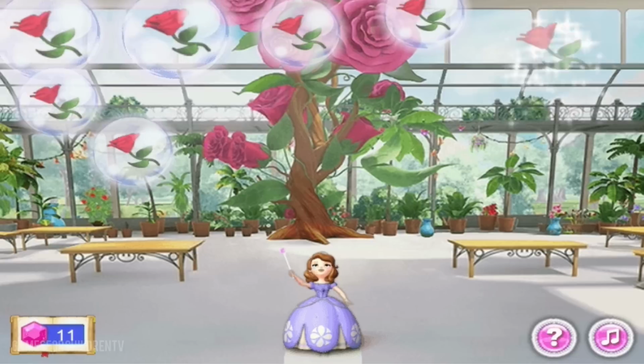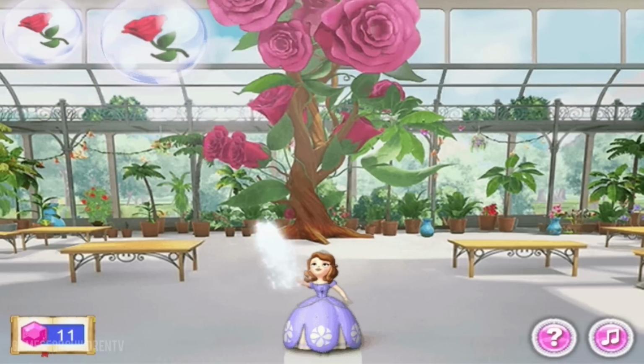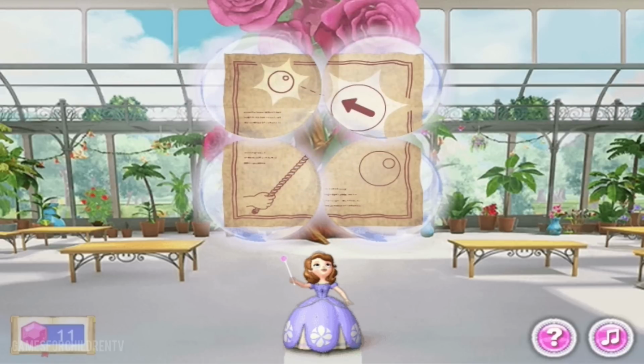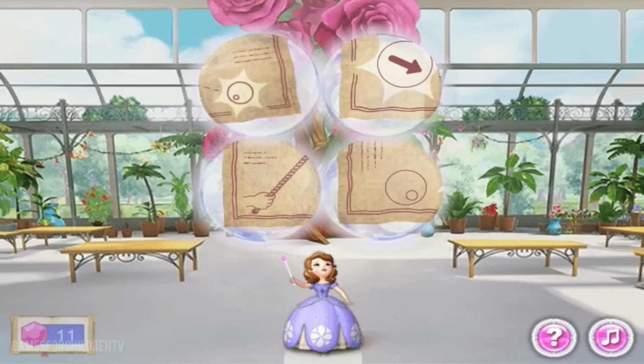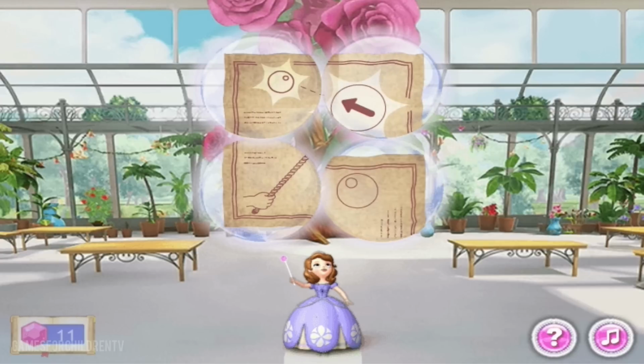You're doing so well! You're almost there! Just a few more bubbles to pop! Good for you, dear! You popped all of Miss Nettle's trouble bubbles in the greenhouse. And look, you found a page from our spell book!